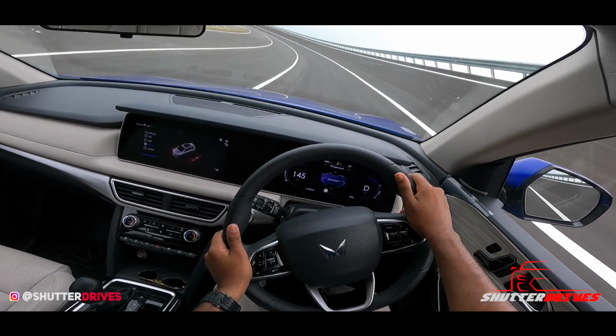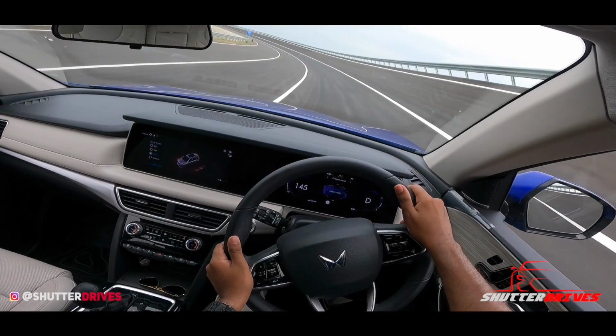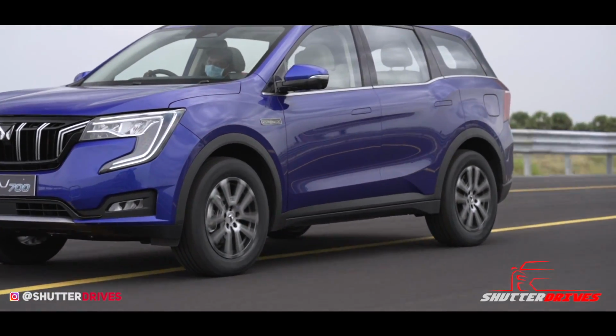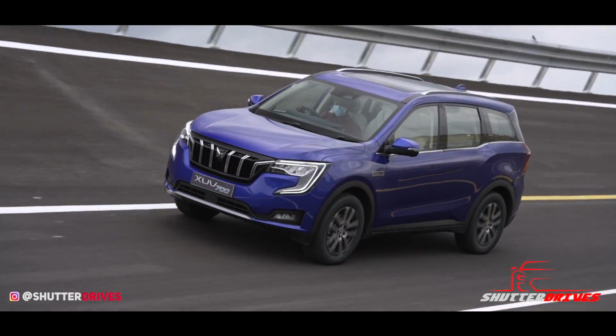But to end it on a positive note, the steering does weigh up with speeds, and we really mean good speeds. It's not that the steering isn't precise, it's fairly precise in spite of having less weight, just that the XUV 700 doesn't draw the confidence and smile the earlier sibling brought on our face every single time we drove it on our beautiful highways.